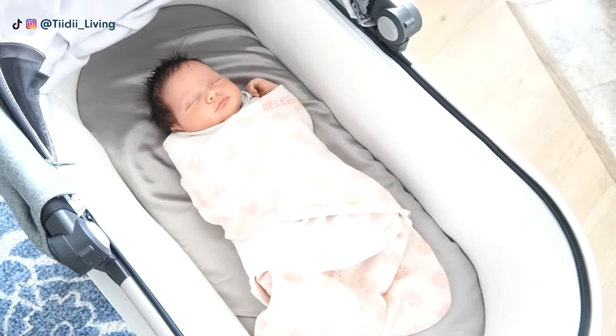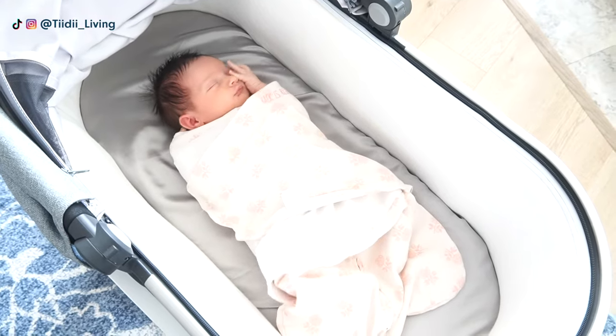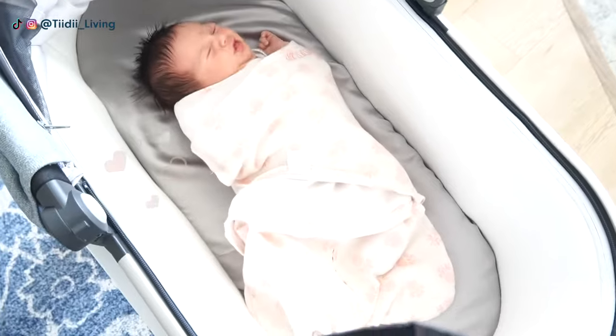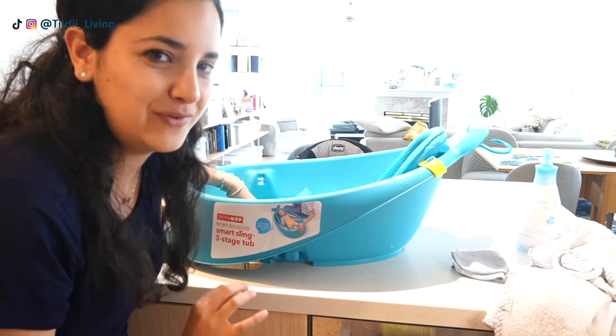She is starting to wake up, but she's not super cranky yet. So I think this is a good time to bathe her right now. And then I'll feed her right after. Oh, the water got a little bit cold, so I'm going to refill it.